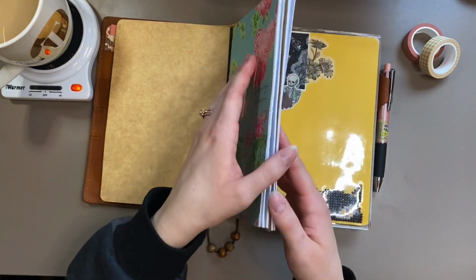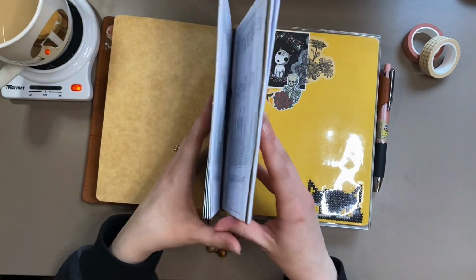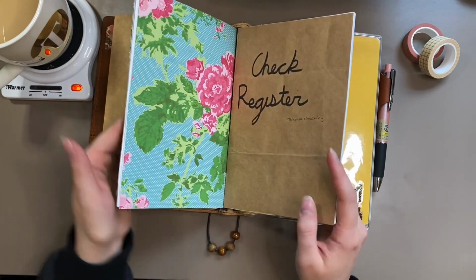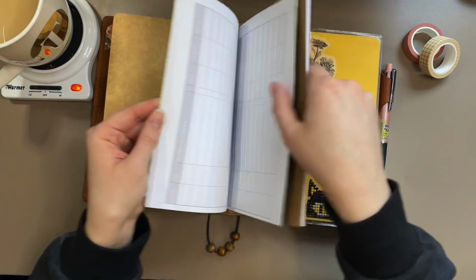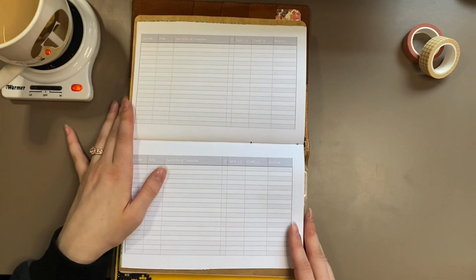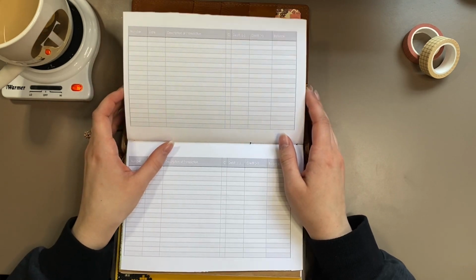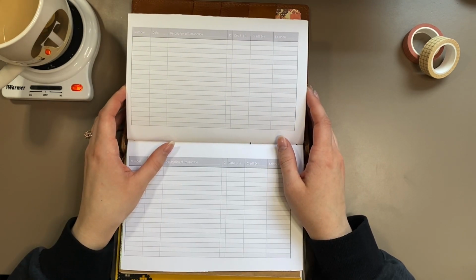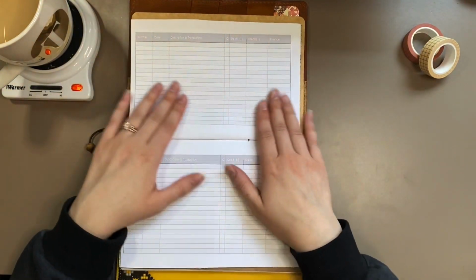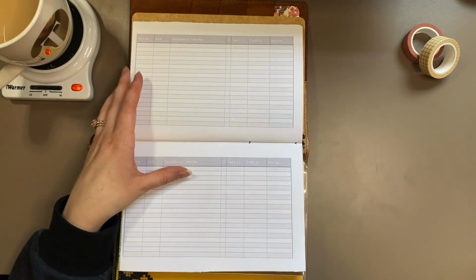And then these 2 here are check registers for our joint account, and then for my personal account. It's a really simple setup that I use. I'm pretty sure I found this image off Google, and I just put it in a Word document and printed it out and cut it out and made these booklets with them. But it's just super simple, and that's what I like.